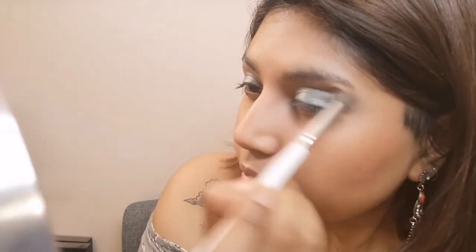So I'm trying to create that V look. Holding that palette is so annoying. I'm gonna grab my mirror, take a look. Now we're gonna do this side.